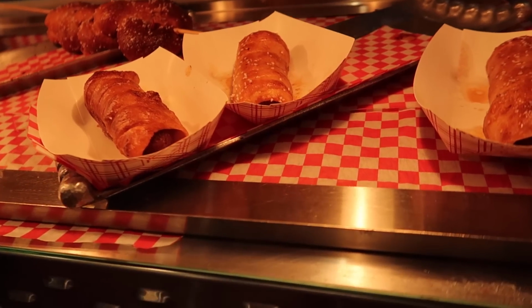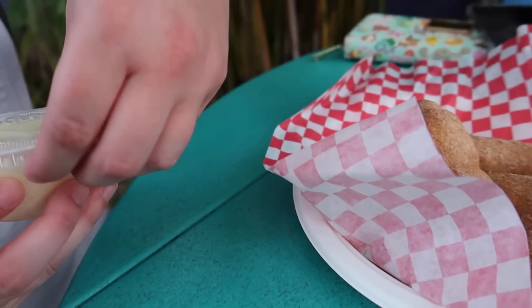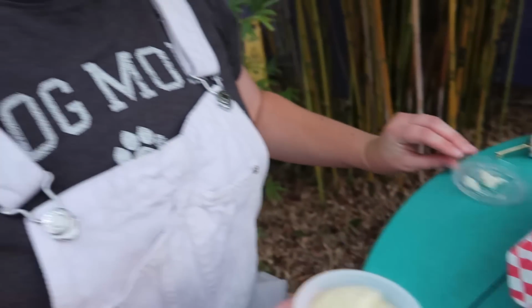They also have pizza pretzels. The other options, what is that? Is it like a hot dog pretzel? So there's Brennan's cinnamon pretzel with, what is that? Cream cheese on the side.